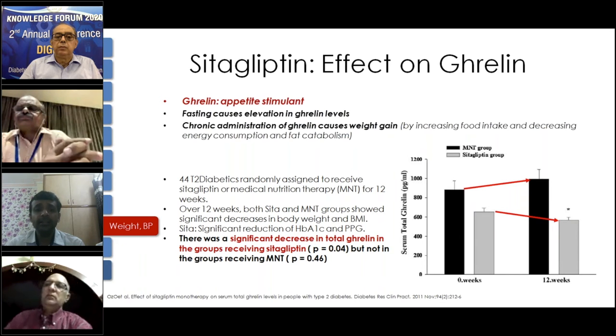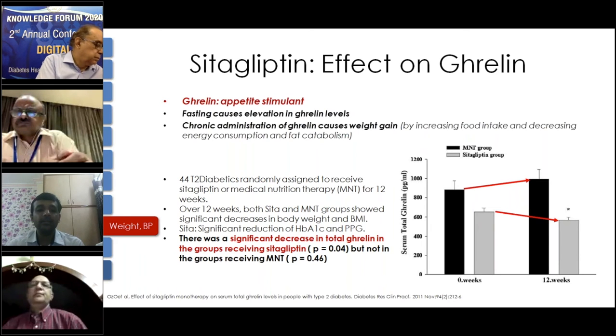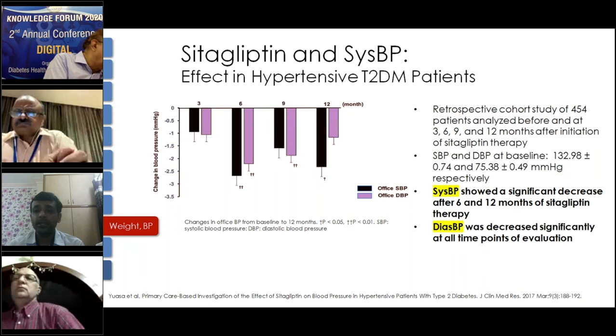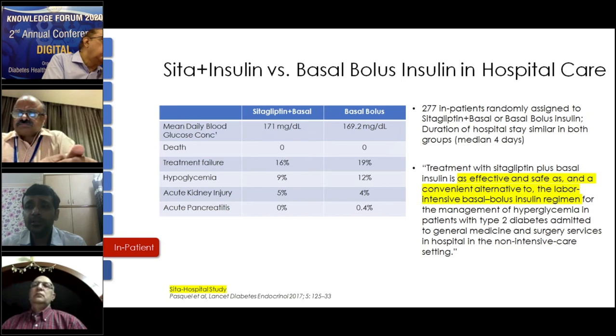Regarding appetite stimulant and weight gain effects, there was a significant increase in total cholesterol in patients on the drug when observed over a period of 12 weeks, which was the same in a clinical practice study. So this can again be a beneficial effect. A modest reduction in both systolic and diastolic blood pressure was also seen with its use, particularly in the long term. Again, this can be a benefit.